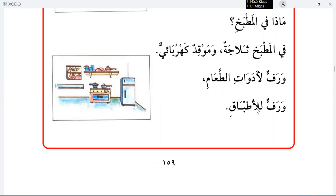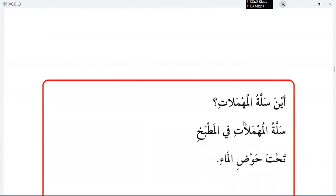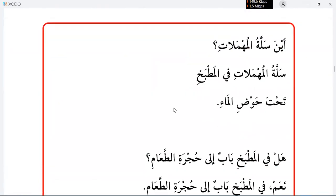Rafa'un lil atbaki. And a rack for plates. And atbak is plates. Better not to read the last word. Warafun lil atbaq. Okay. And a rack for plates. Aina sallatul muhmalat? Where is the trash bin?